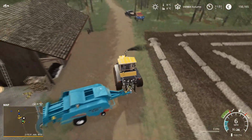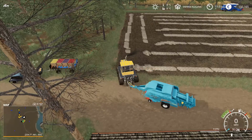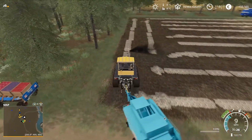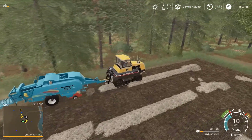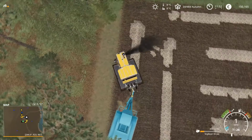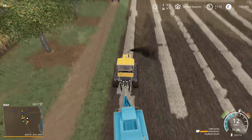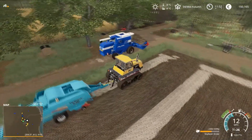Okay, let's see if this thing is going to work. No reason it shouldn't, but, you know, you never know. First you need to unfold the baler. Why do I always forget to unfold things? Now will you work? Yes you will. Lovely. There we go. And if I could drive properly, that'd help, wouldn't it? Probably isn't helping that I'm trying to drive this with a tracked vehicle. I think we'll probably get two or three bales off of this. That's not terrible.